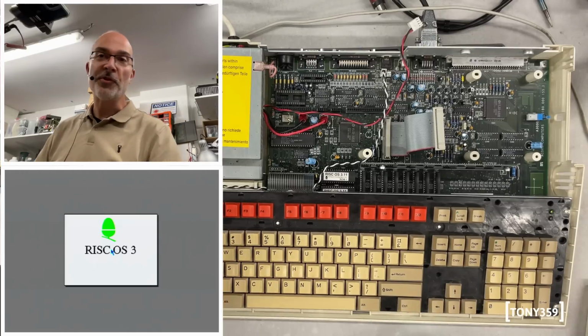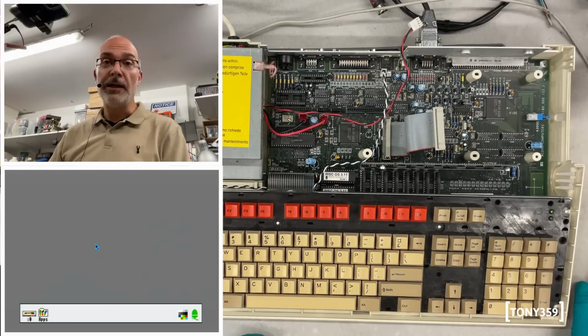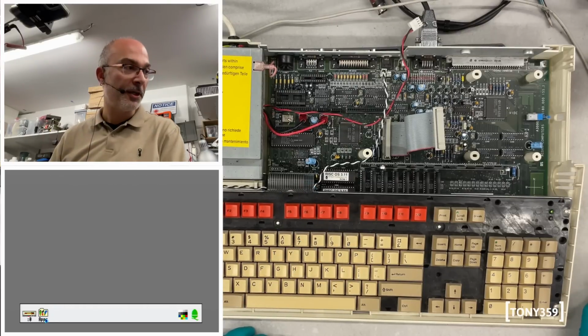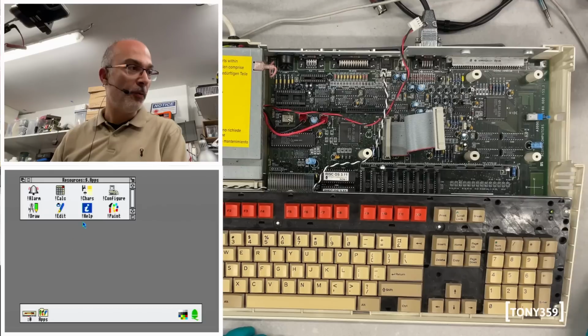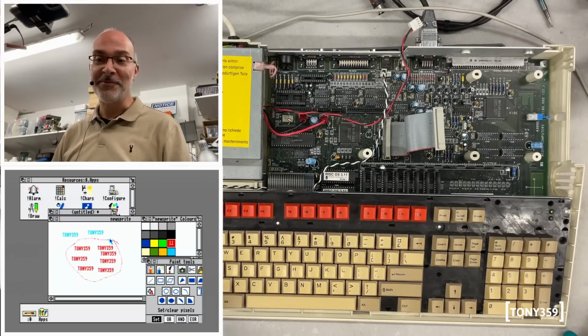Well, it's booting up, which is good. It's a good sign. It's loading the OS. And again, I'm not familiar with this computer and I haven't got the hard drive connected. So what I can do, I can try and open some apps. And it seems to be working totally fine.